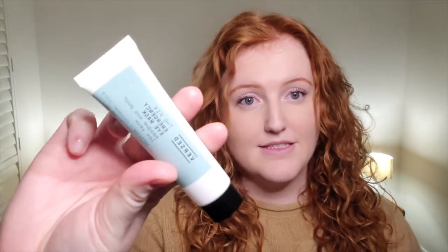This one specifically is the Versed Emergency Eye Mask, and the reason I like this one a lot is it has caffeine in it, and that's normally what I look for in a skin or an eye cream, because what it does is it reduces the puffiness around the eyes. Some studies say that it also reduces dark circles, but I haven't noticed that. It just really reduces the puffiness, which can help reduce the appearance of dark circles.